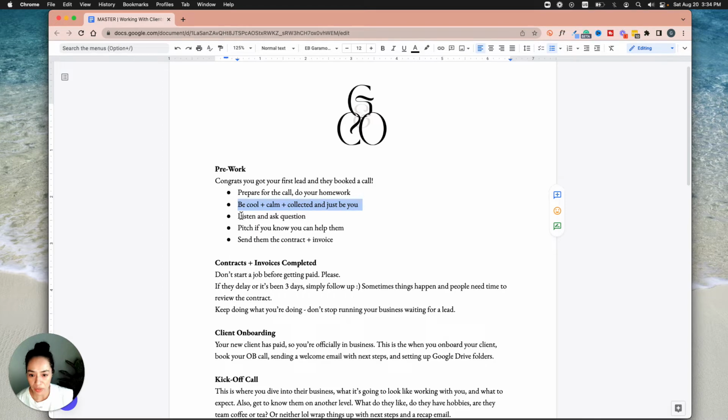When you are on the call, do some small talk. It's sometimes a little nerve-wracking when you get on a call, you don't really know this person. So just do a little bit of small talk, letting them know, hey, this is how the call is going to go. I'm going to ask you a couple questions, and you tell me a little bit about your business. We'll do a little Q&A in the end. And then if it makes sense, I'll let you know how I can help you.